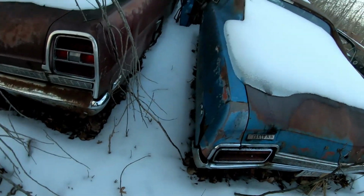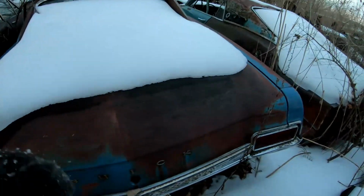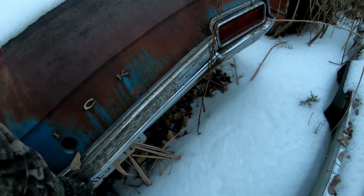Oh, this side is far worse. Okay, what does the trunk look like? Looks like someone already popped it open.